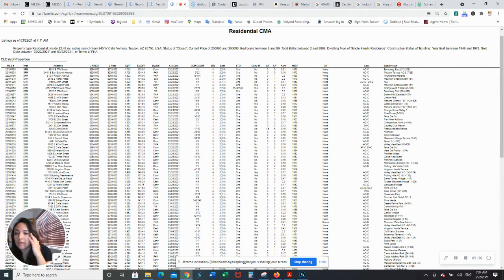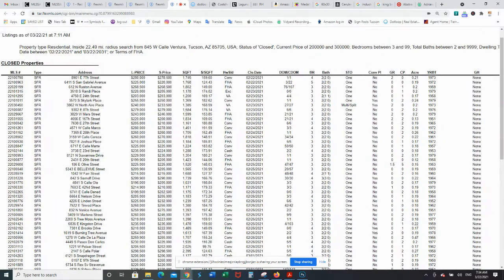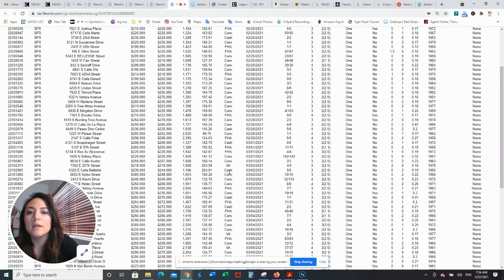So what I wanted to see is I wanted to make that comparison. If you look at this long list of items, you can see up here the list price, the sold price, and how it's sold right here. Okay. So when you look at the list price and the sold price and how it's sold, you can see that there is a lot more preference for the conventional loan. And why is that the case?